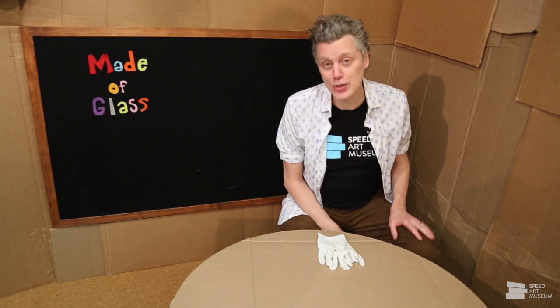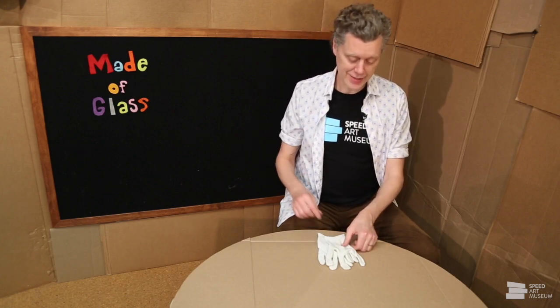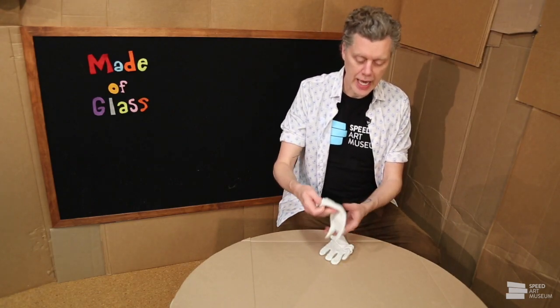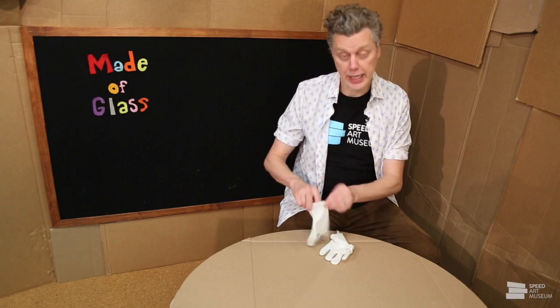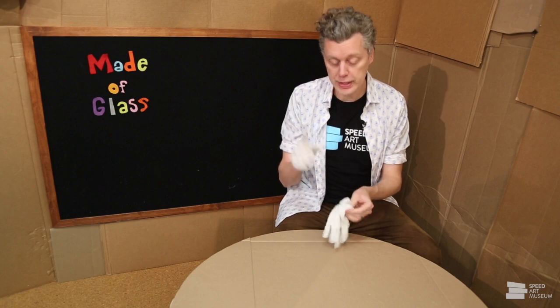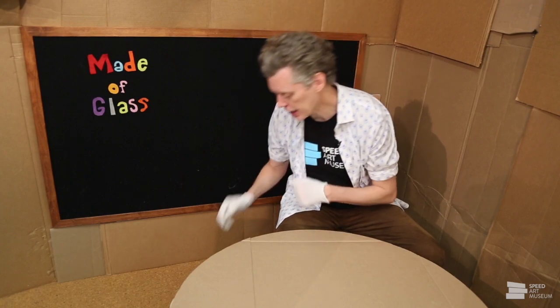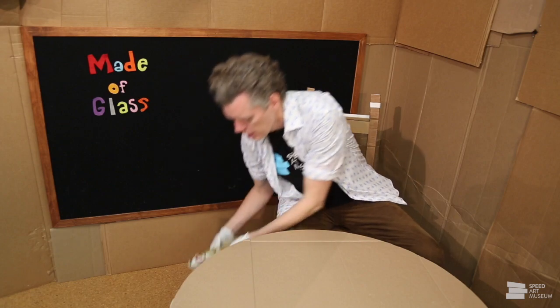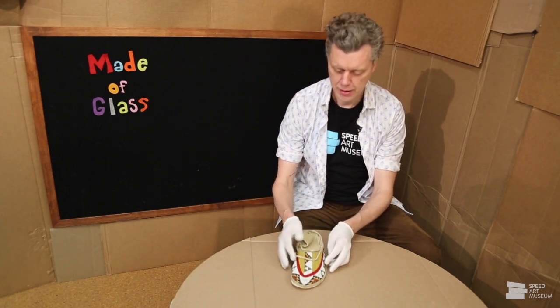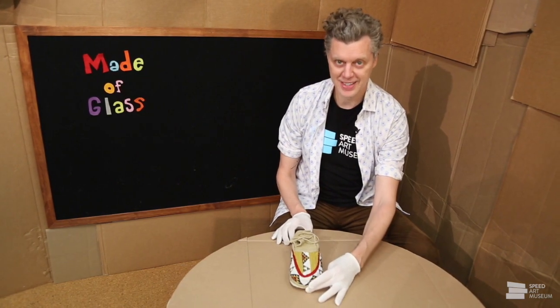A safe way to use glass in your own artwork is with glass beads. So I'm going to show you an object that has been decorated with glass beads, and it's from our Art Detectives program. That's why I'm wearing these gloves, because I want to keep this object safe. I'm going to show it to you, and I want you to guess what it is. What do you think this is?